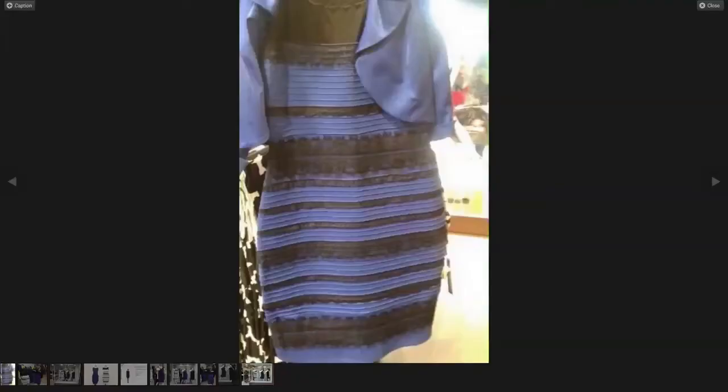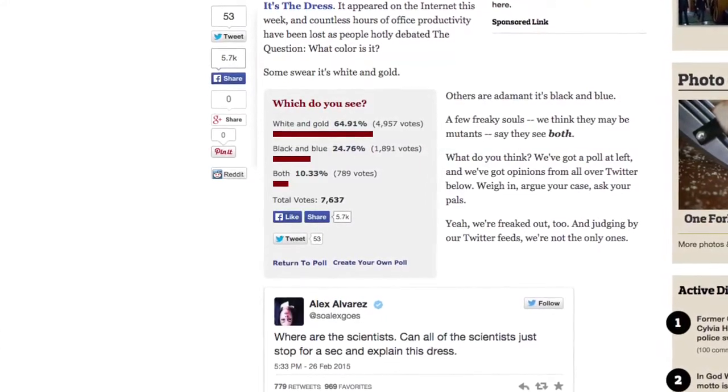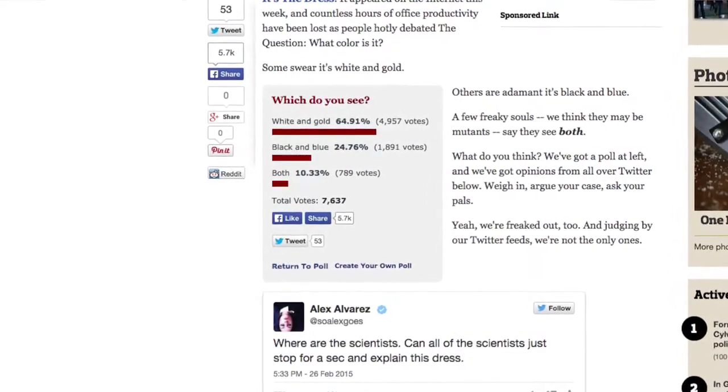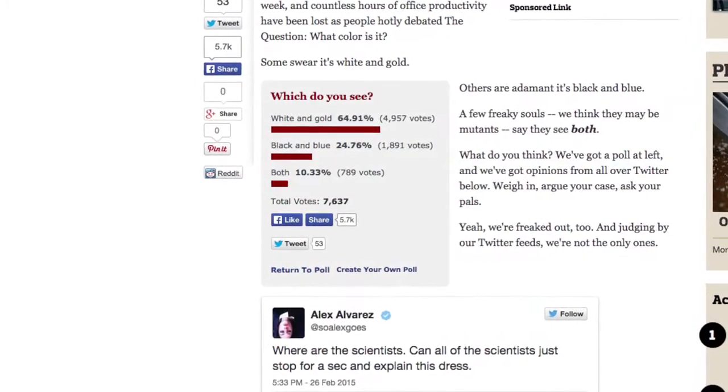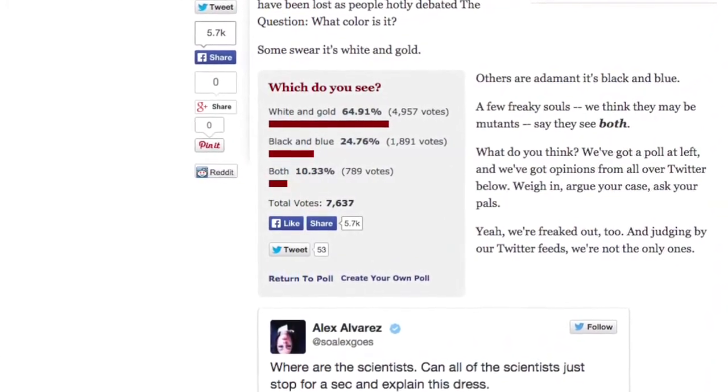I think the issue with this dress is that it's taken up close with what looks like a camera phone with a light in the back. And so it's a little bit confusing about the brightness context of it. In fact, if you look at the picture, it looks like there's a shadow cast on the front of it. And so I think that what's really happening is that there are some people who are looking at this and mentally perceiving that it's in a dark area. And there are some who are looking at it and mentally perceiving that it's in a bright area.